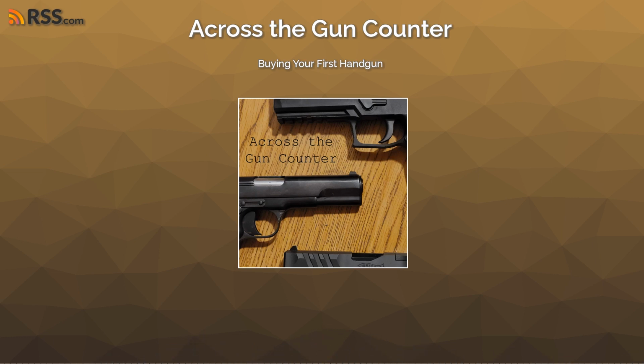Exactly. Now, something to keep in mind too with buying your first handgun: it's not your last handgun. I've tried to explain this to every single person who comes into the store when they're looking at their first handgun. They always say, oh well, I need it to do this. I need to be able to carry it.